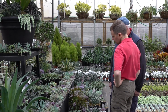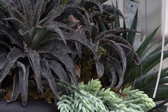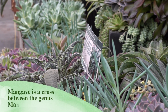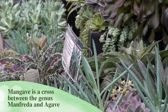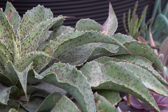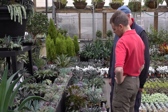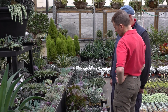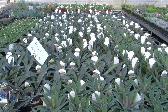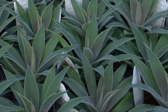Well, what we have in this display is a combination of Mangaves, which is a new plant which came from Walter's Nursery in the Midwest, and they crossbred a Manfreda with a traditional agave, which is a very slow growing, stiff leaf, and they crossbred that and came up with what they're calling Mangave. And we were fortunate to meet with the production people this past summer, and we're one of the first to get the plugs that they've produced.